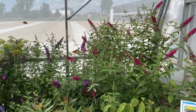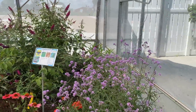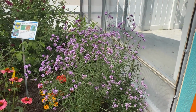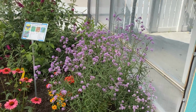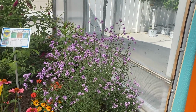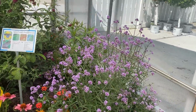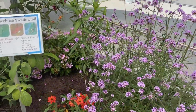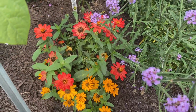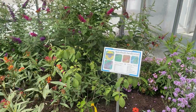So we'll start off and talk about some of the plants in addition to the milkweed. The first one we have here is the Verbena Meteor Showers, a really pretty wispy purple plant. A lot of times these are great in the garden, and I like the wispiness of them because the butterflies are really attracted to those little ball-shaped flowers. Another great plant in a butterfly garden would be zinnias. Here we have a mixture of orange and yellow. So zinnias are a great plant to put into a butterfly garden, as well as butterfly bush.